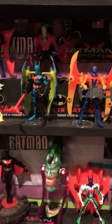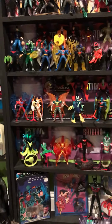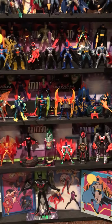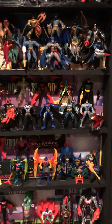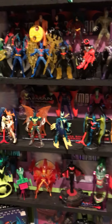If you're looking at it, that is a complete set that you're seeing of Batman Beyond. I don't see a lot of these at toy shows for some reason, so they may be harder to come across, but with the new interest in the new Batman Beyond movie, I imagine these things are going to go up in value, which is nice, because that is a full set, so there's nothing else I need out of this, but a great line.